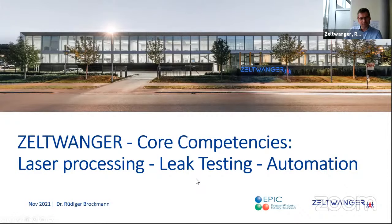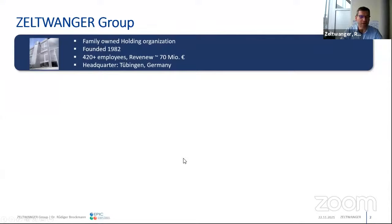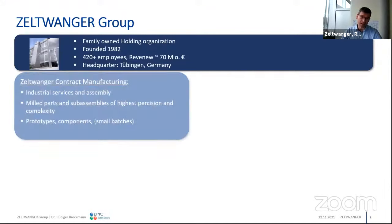Before I start with the laser topics, let me introduce Zellwanger. Zellwanger is a family-owned company. Ulrich Zellwanger founded this company in 1982. We have a holding structure with several daughter companies and subsidiaries, 420 to 450 employees. Revenue is about 60 to 70 million euros per year. And as I said already, our headquarters is in Germany.